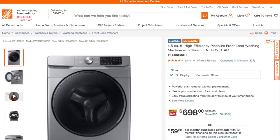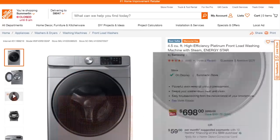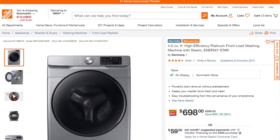All right, again, the Samsung, it looks beautiful. It is a beautiful machine. It looks gorgeous. And like mine, for 6 years it ran like a top. And then I had to tear the whole thing apart and replace it. And apparently that's pretty much standard with these washing machines. $698, your mileage may vary.